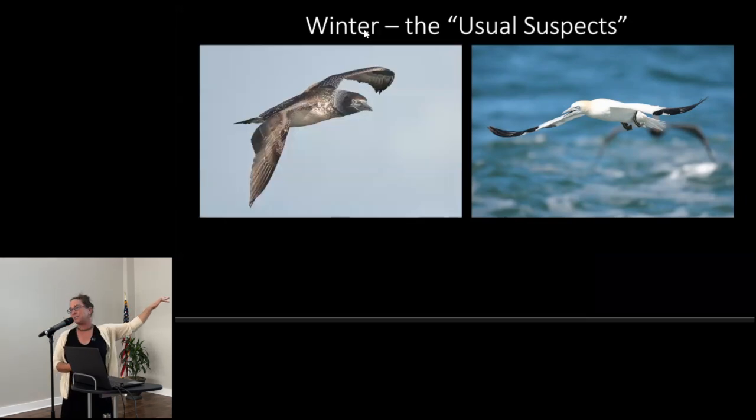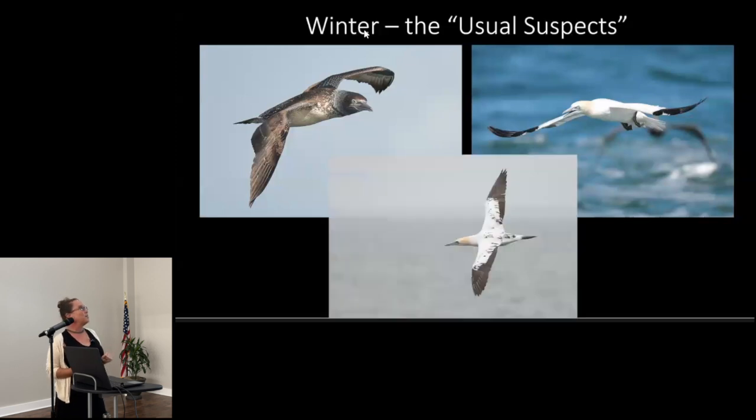So sometimes you'll see some really odd-looking gannets in the wintertime, but we usually see those on all of our winter trips, and they're a pretty basic staple for us. We chum on the winter trips, so we're throwing a lot of fish out behind the boat. They're some of our best customers, I'll say.